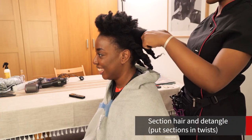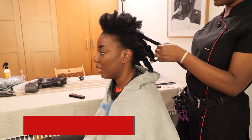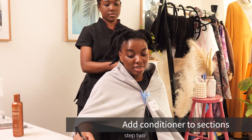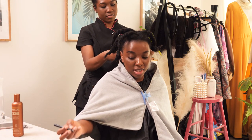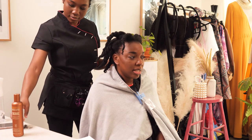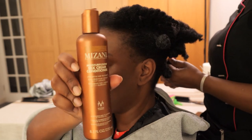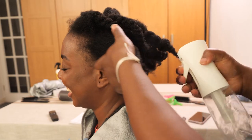So the first thing she did was to put my hair in sections, and before she put it into twists, she actually detangled section by section. She then went in to add a conditioner, which we washed out later on, into each twist that she made. And after she was done detangling a second time, she would put the section into bantu twists. Can I just say, Victoria was so patient and so gentle with my hair. This was a conditioner that we worked with, and I'm going to be linking all products used down below.